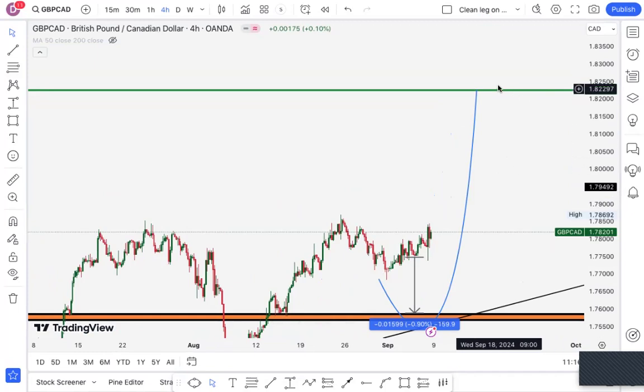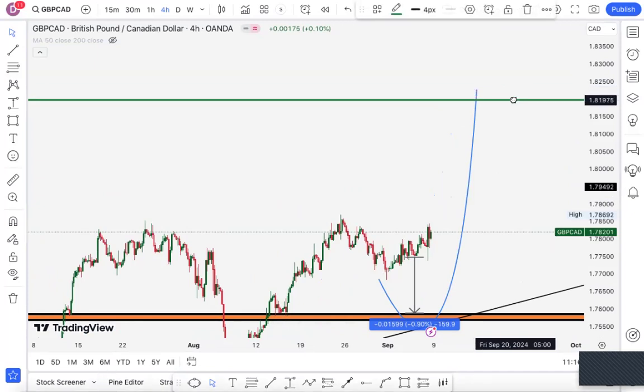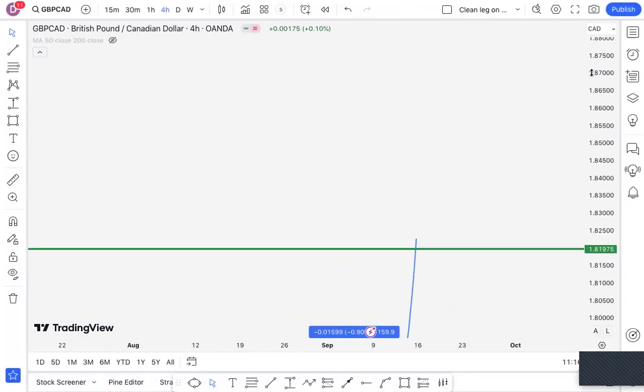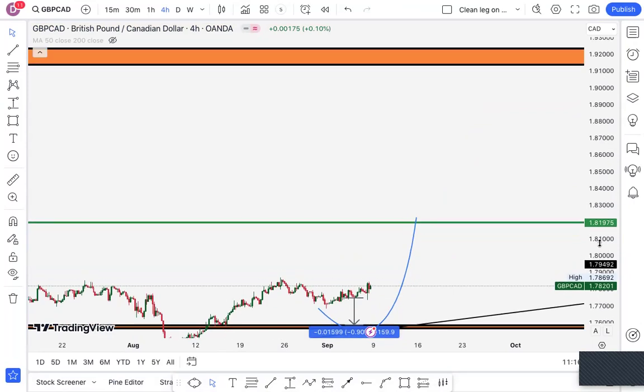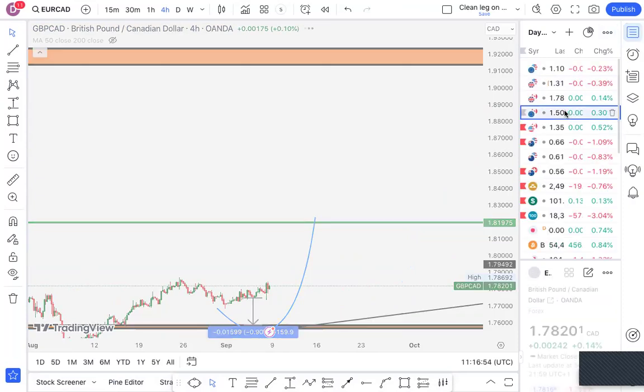I like to adjust this to the 1.8200 region, because this is a rounded figure. All right, so this is the 1.8200 region right there. Once this is cleared, we have space. Obviously, we'll talk about this some other time, which will be the 1.92000 region.